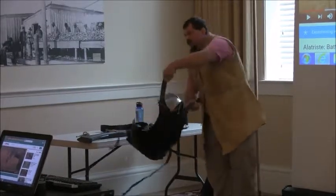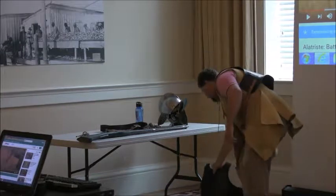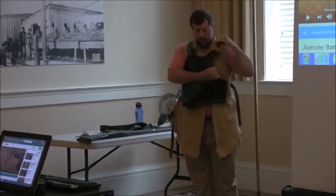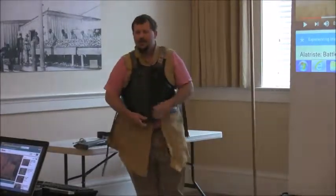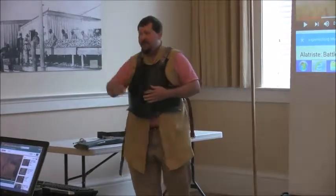So you have a back plate that fits around your back, and then you have a breastplate or a cuirass that goes over your chest. And I don't know the terms in Portuguese, I know what they are in English, which is actually French. The English use French terms for their armor. But you now have a breastplate, a backplate, and you often have a helmet.